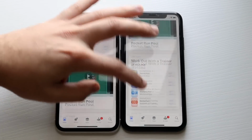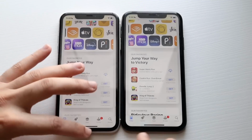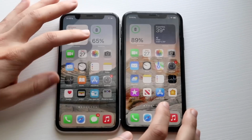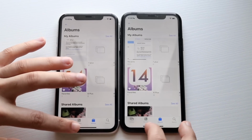Scrolling through, we can see if there's a difference, and it doesn't really look like there's a difference, so we'll just keep scrolling through that one. Hopping out of here, let's do Mail, 3, 2, 1. There we go, iPhone 11 was faster. Hopping out of this one, let's do Photos, 3, 2, 1. iPhone 11 slightly faster there.